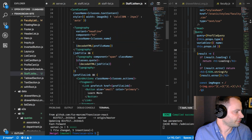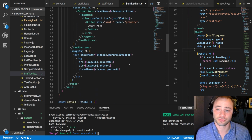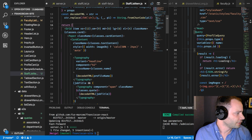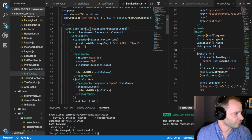Now we can start switching things up. So first thing we can do, just to see how these cards will look full width, is change it up. And we're using this grid. We can just get rid of all these grid sizes and keep this extra small 12.